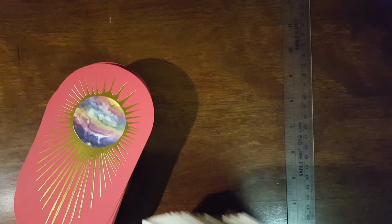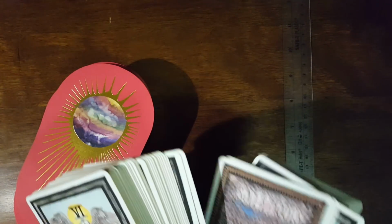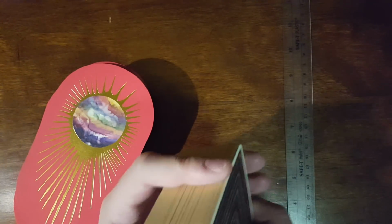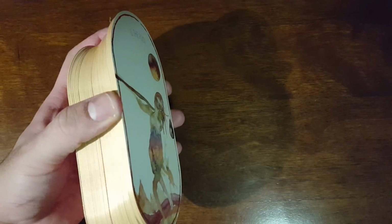It's tricky to shuffle. It's tricky to shuffle with the Brady Tarot, but I can do it because I can fit the cards in my hands comfortably. And it is a tough shuffle for me, and I can shuffle almost anything. Keep that in mind, okay? I cannot shuffle this deck.